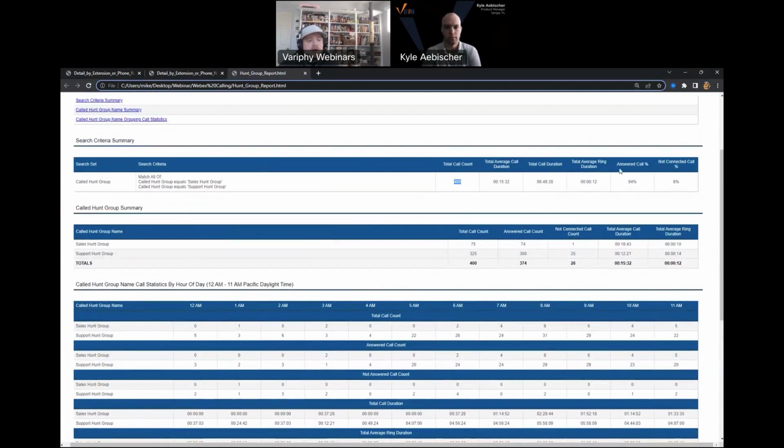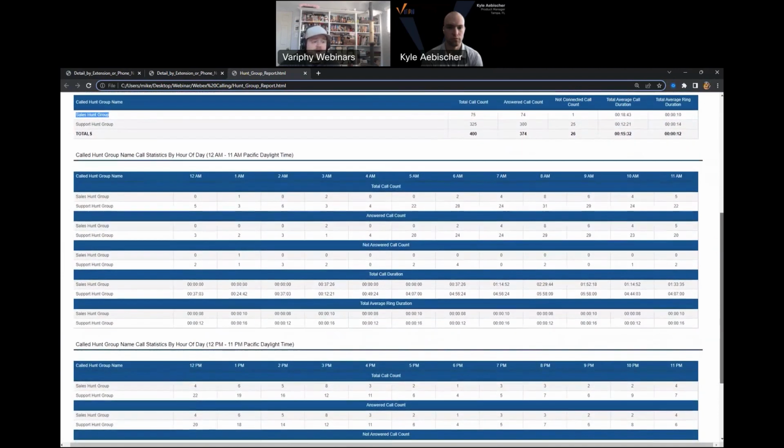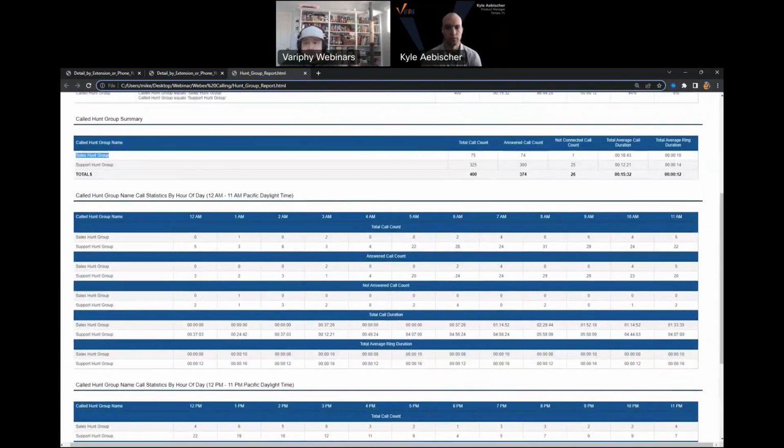We have the basic information: 400 calls, average durations, total call durations, ring times, how many calls were answered, and then we can also include groupings. So we can see we're taking the calls and grouping them based upon the hunt group name, so a breakdown of the calls by the sales group or the support group, and then we're taking those stats and breaking the calls down by hourly totals. So total call count, answered call count, all those different values and metrics broken down by some sort of time unit, the same way we can do in our current offering.